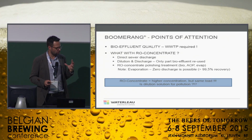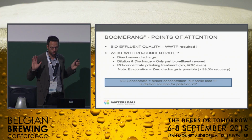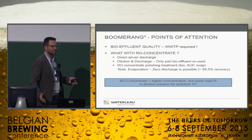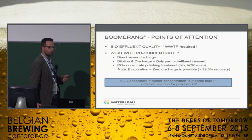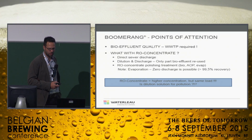And on the one hand, the authorities want the companies to decrease their water footprint, to save on the water they take in. But on the other hand, they say, okay, sorry, we have legislation, you need to obey a certain concentration for discharge, which is very often the bottleneck for a project like this. So that's, for these projects, a discussion which needs to be done with the authorities, and up to now it's very often a very difficult discussion, because there is a legislation in place, but it's not fit to allow the breweries to decrease their water footprint.